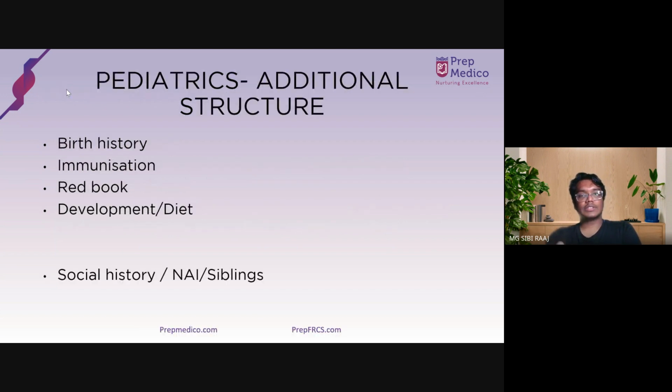So next is, what are the 4 or 5 additional things you ask in pediatrics? We call this mnemonic BIRD history. So BIRD history is basically birth history. Birth history is whether the child had any traumatic events during birth, or was it a simple vaginal delivery, or was there any instrumentation, was it a C-section? Next is immunization. So is the child immunized, up to date?